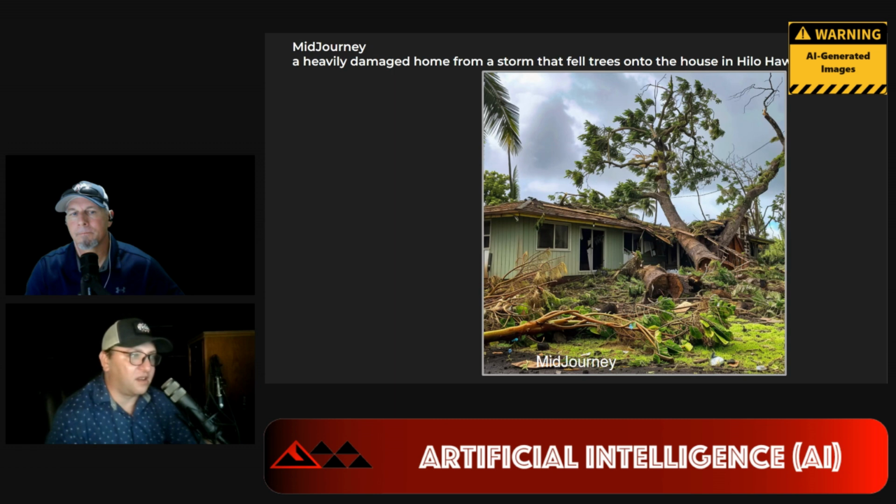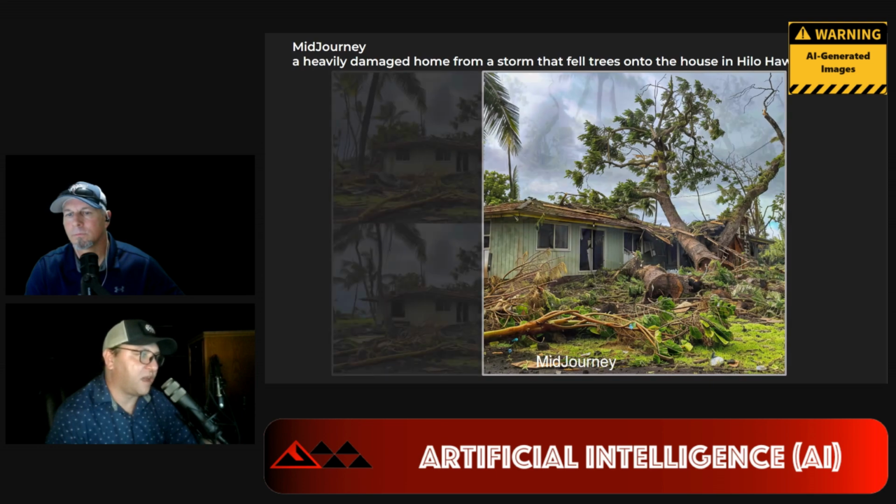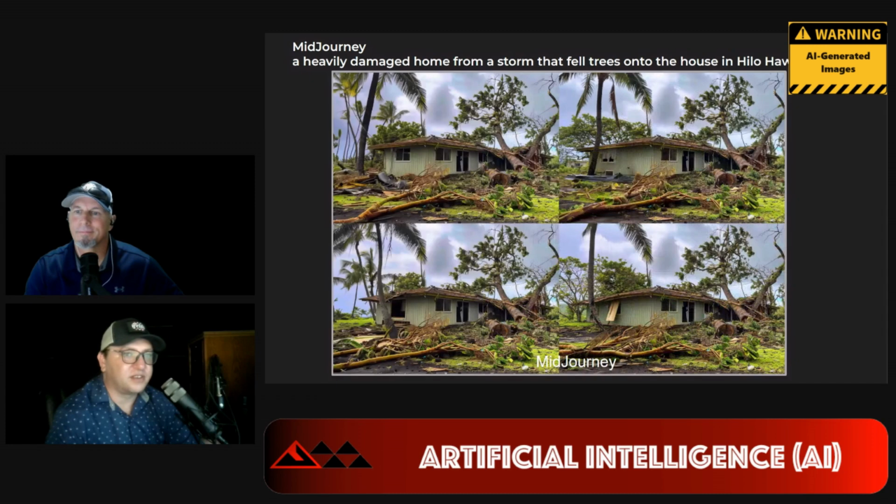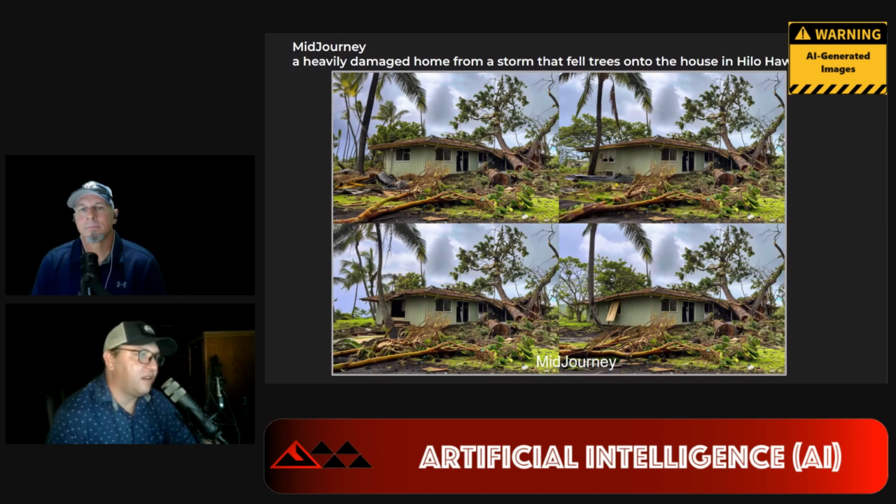But I wanted to test out MidJourney with a fallen tree. So I had a tree fall on the house, and then I wanted to just expand the house a little bit. And the thing went a little crazy because it doesn't know how much to expand the house. So we get all these different dimensions, from very skinny on the top left to very big on the bottom right. And it just seems like it's progressively getting bigger as it goes through. And the best image is that top right one.